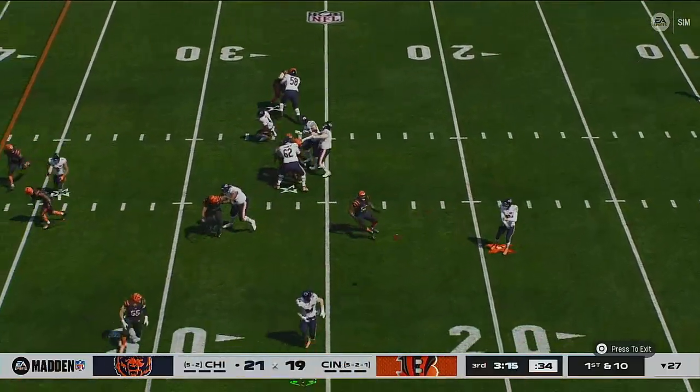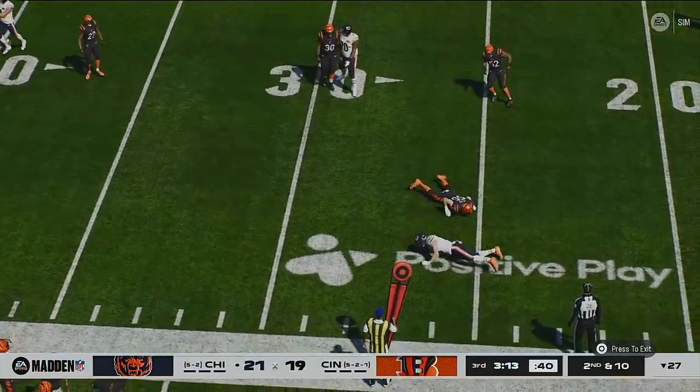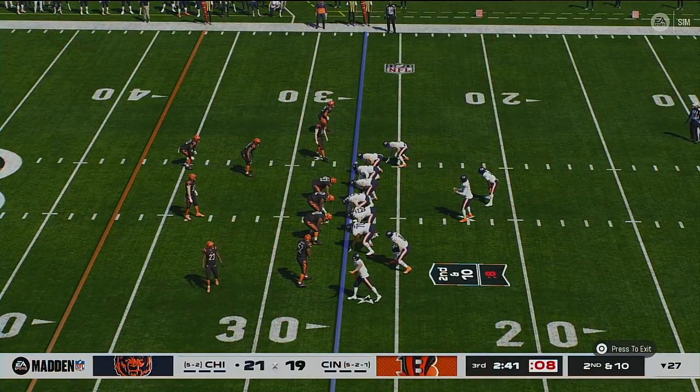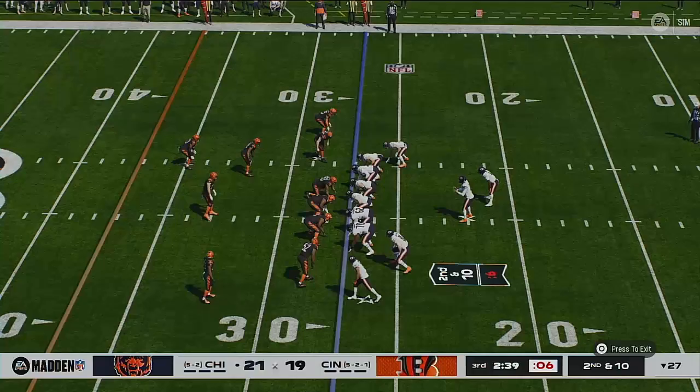A play fake, and they'll throw with Williams. Oh, a nice open field tackle there. He could not get free. They're going to stop him for no gain. No gain on the play.